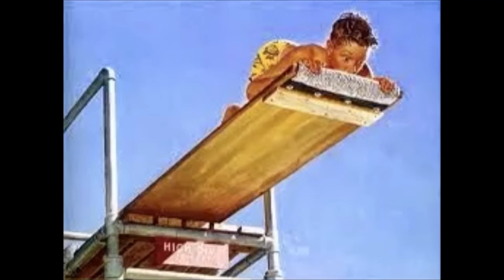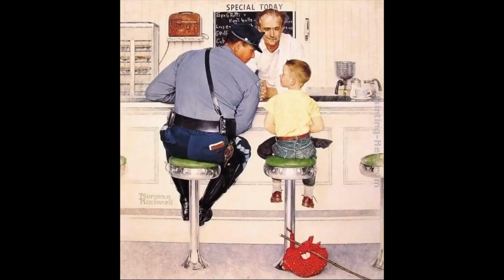I see a diving board and a kid that's peeking over it. I think he looks scared, almost like he thought he could go off the diving board when he was at the bottom, but once he got up to the top, it scared him. Now, what are the clues in this picture?